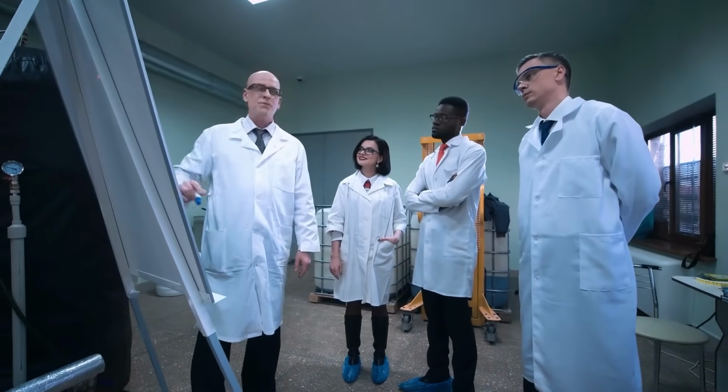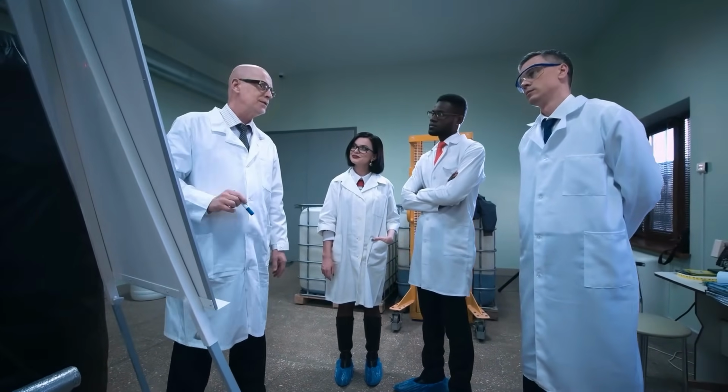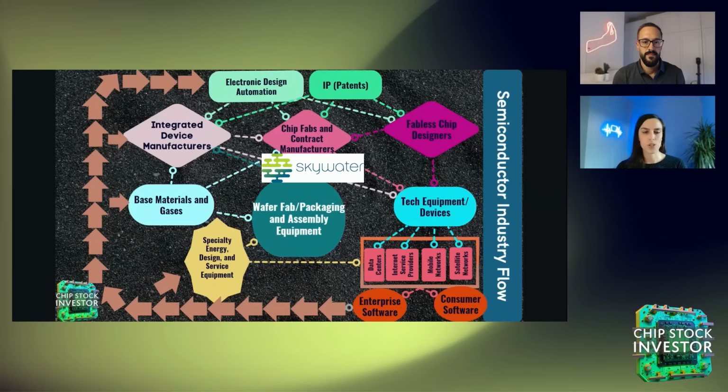Also, a lot of healthcare companies are working on new semiconductor technology with them, a lot of different communications chips, a lot of different types of sensors, many of which need to be tested and operated in very harsh conditions. So, cryogenic testing and manufacturing processes are happening at Skywater Technology. Again, a startup that services other startups. Skywater is a bit of a bet on the quantum computing industry. Skywater fits into that chip fab and contract manufacturer part of the semiconductor flow chart.